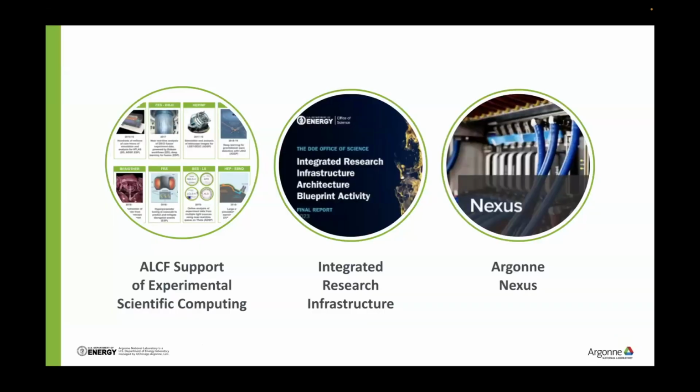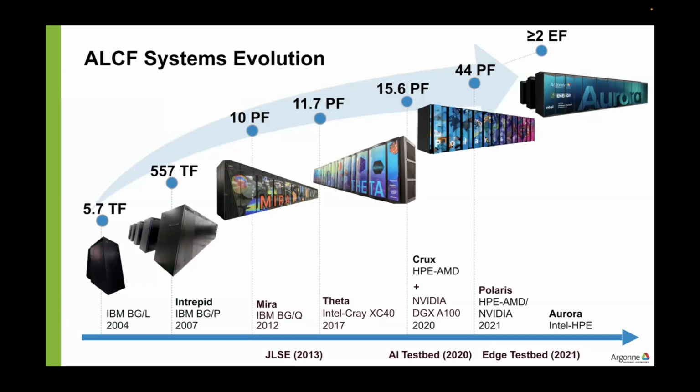So what we'll talk about is essentially ALCF support of experimental scientific computing, which we've been doing for a long time at ALCF, and then the integrated research infrastructure effort at DOE, and then Argonne NEXUS, which is our effort in the IRI space here at Argonne.